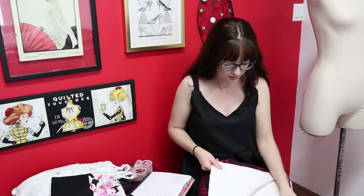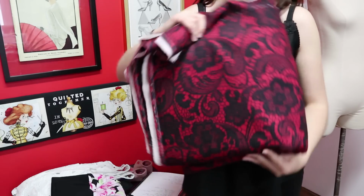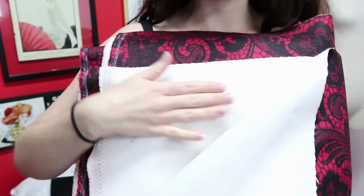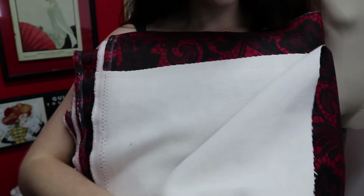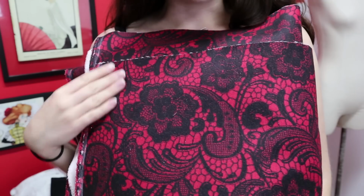So this is the red fabric. I got it at Fabricland. I've been eyeing this for a long time, but it was super expensive. I think it was 30 something a meter, and then I think they were trying to get rid of it, and it was like $9 a meter or something. Anyways, I can't even remember what this is, but it's got this really pretty lace design on it. It's super soft, and on the underside is this really nice cream color. So I think that this would make a really cool unlined jacket, and just do some binding finished edges or something like that.